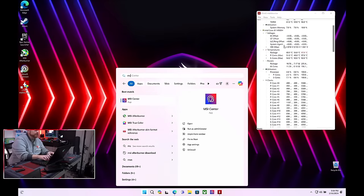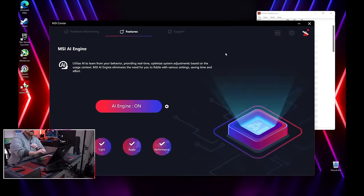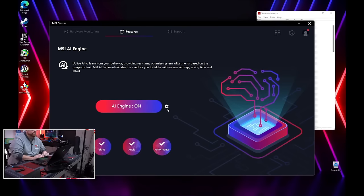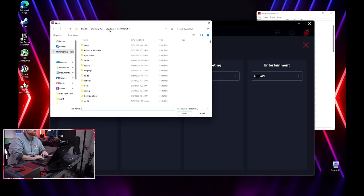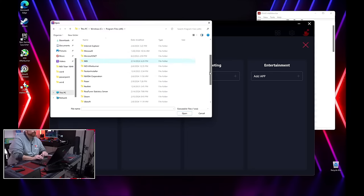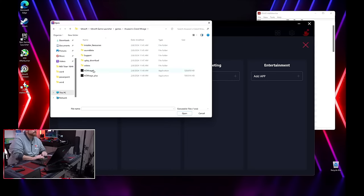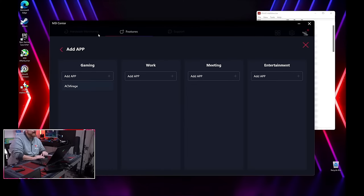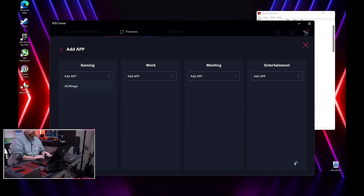I want to talk about one other thing: they have some cool technologies here under features, the MSI AI Engine. What this does, which is pretty neat, is if you go to apps, based on the app that you have, for instance if I wanted to add a gaming app, it would change your profile settings. So if I go to Windows, then Program Files, then Ubisoft Game Launcher, then Games, and grab Assassin's Creed, we'll do that. Now when you have the AI on and I launch Steam, you'll see over here in the corner the profile will change.